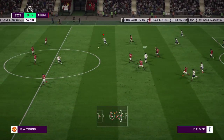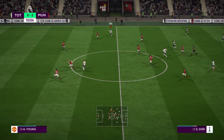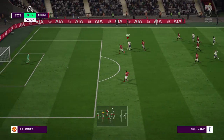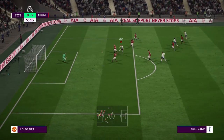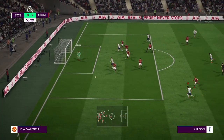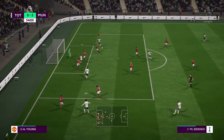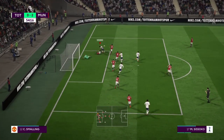Dele Alli. It's Eric Dier. They've got numbers in this attack. Kane! It's a fine stop. A full stretch from the keeper to turn that aside. Put into the middle. Off the post!